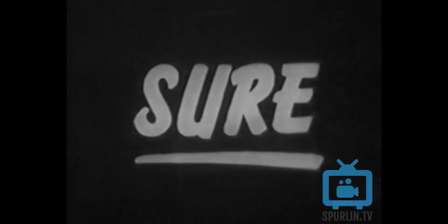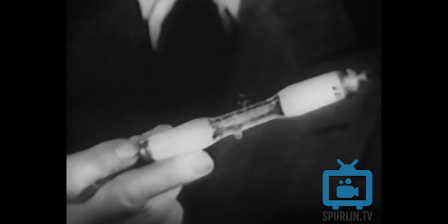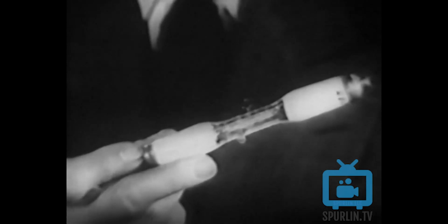Sure is a strong word, but over the years, we at Westinghouse have learned to live by that word. Tonight's story of the sureness behind every Westinghouse product begins with this new Krypton lamp. Only about the size of a lead pencil, it is 10 times brighter than the sun. The new Westinghouse Krypton lamp means safety to those airplane passengers about to land in this dense fog.